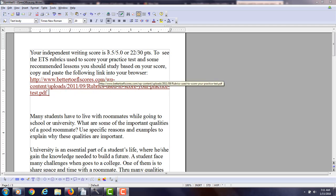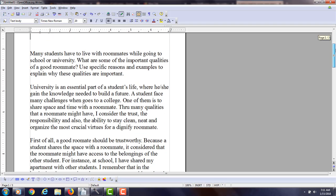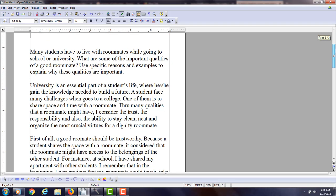Now, you're really close here. You're between about 3.5 and 3.75, so you're right around 22 to 24 points out of 30 on this particular writing task. In this video, I'm going to take what you've written and error correct it and show you the changes that you need to make in order to get a perfect score of 5.5 out of 5, or 30 points out of 30.